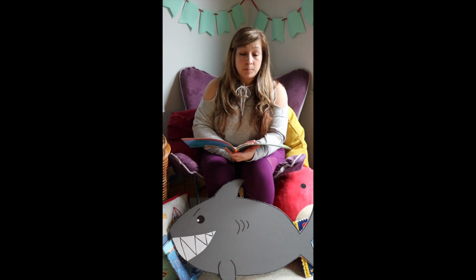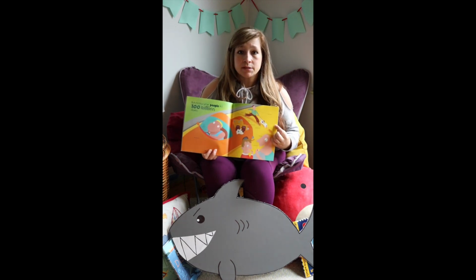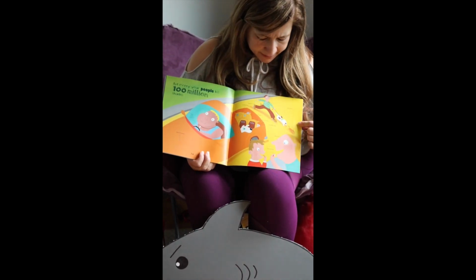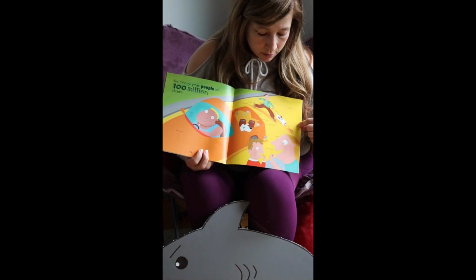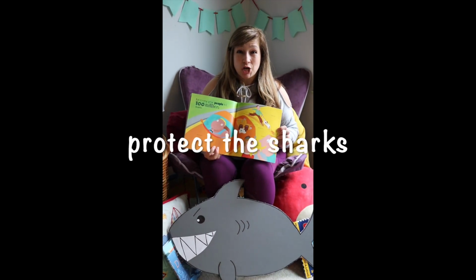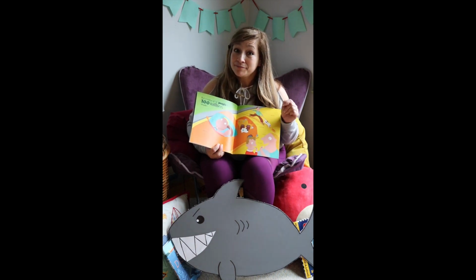Every year, people kill 100 million sharks. For things like shark skin wallets, for shark necklaces, for shark soup. All different things that people do, even to have shark skin shoes. All things that are unnecessary. We talked about this before in the classroom and how important it was for us to protect the sharks. Do you remember that? Search your schema. It's in there.